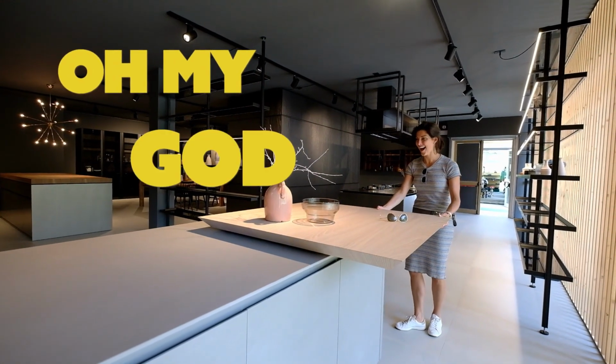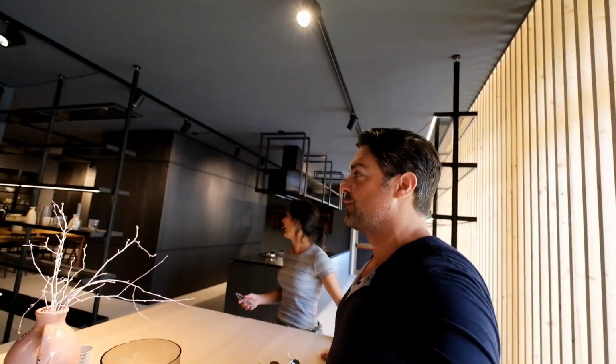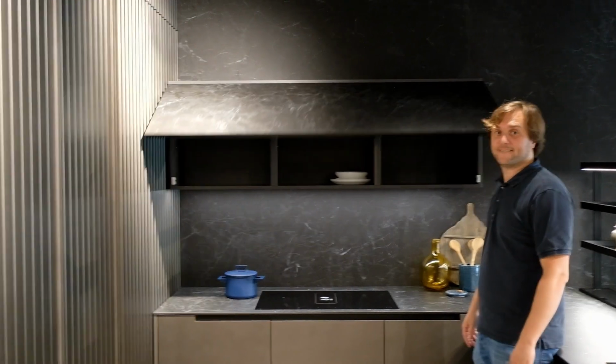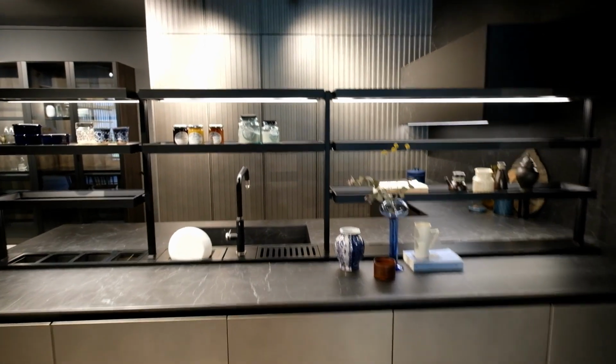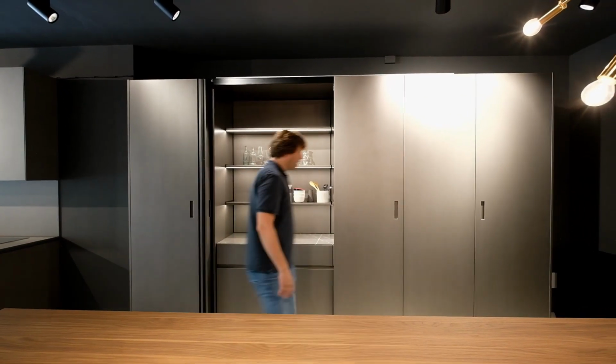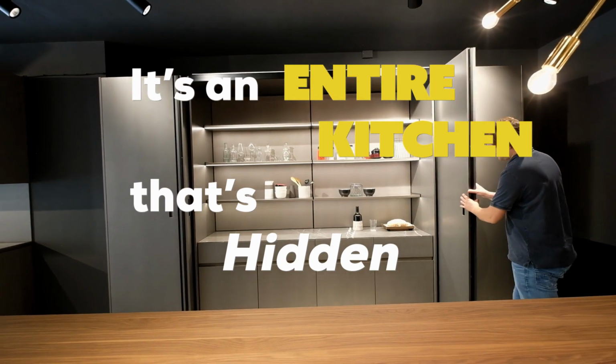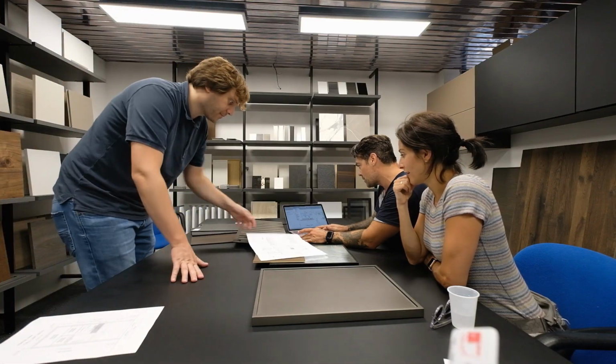Oh my God. That sliding countertop, we're integrating that into the kitchen. Andrea, I think we may need to do this. Their stuff is so incredible. We landed in the showroom on some items that we were like, we really like that, we really like that, and ended up using in the design. This is an entire kitchen that's hidden. You know, an engagement in a kitchen design, like, what more could a girl want? This is gonna be one hell of a kitchen.